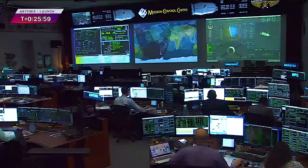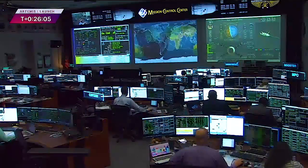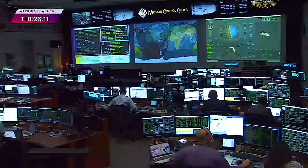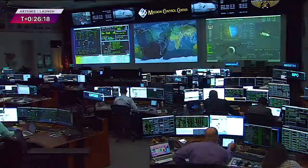Orion's journey to the moon continues as planned. Again, looking forward to that perigee raise maneuver. That'll be coming up again at about 53 minutes into the mission, so about 27 minutes from now. During the perigee raise maneuver, the interim cryogenic propulsion stage will use its RL-10 engine to lift the lowest point of Orion in Earth's orbit.